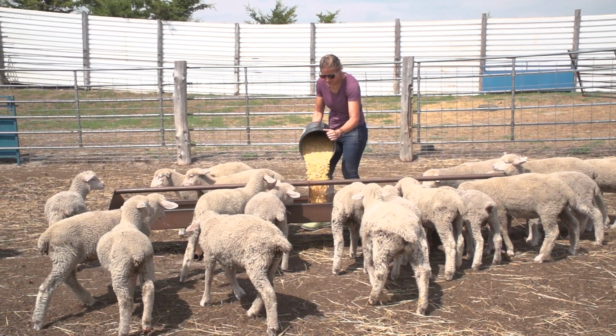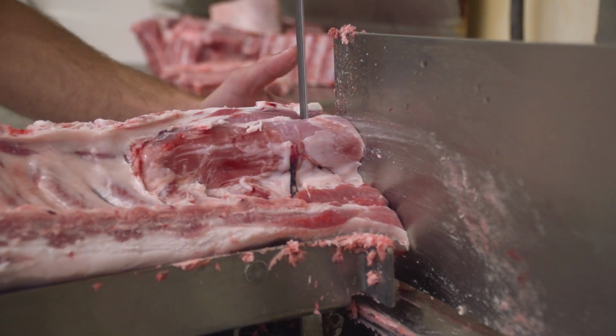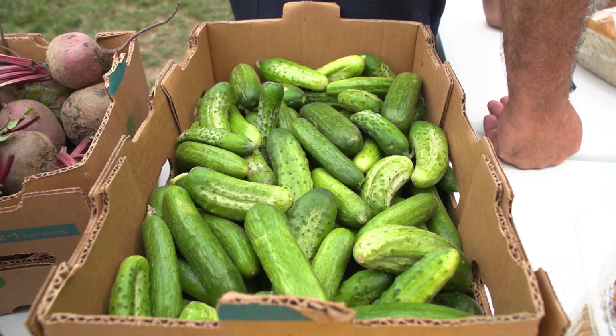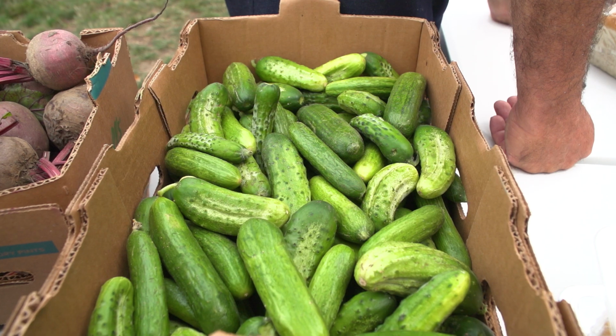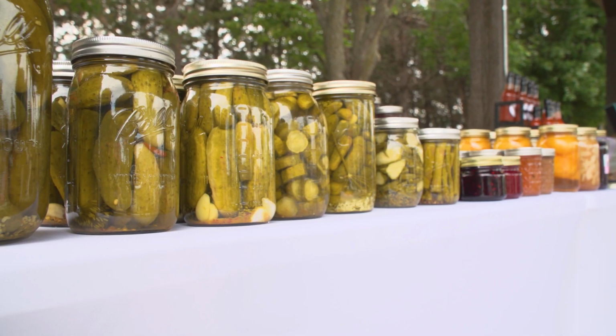So many of us make food for a living and are a part of the food system as a way of life, and we deserve to have that system, that circular system, be a part of our everyday lives here too.